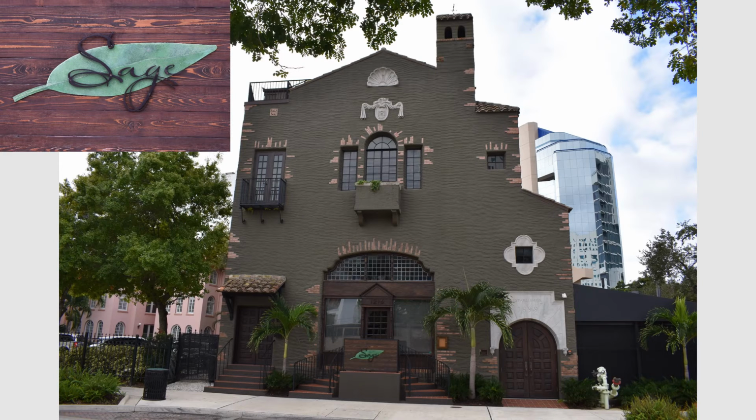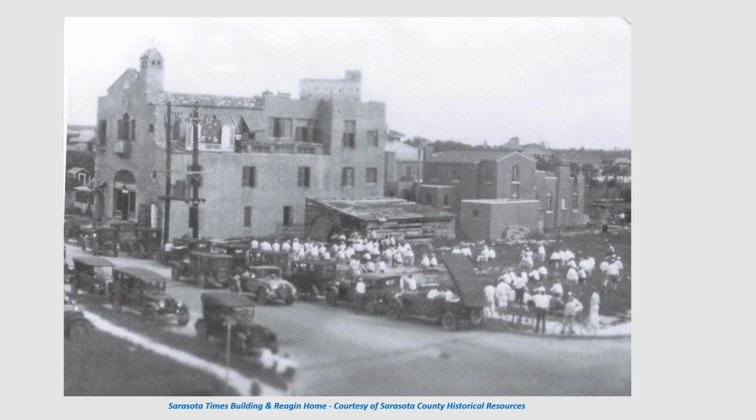In 1929, at the onset of the Depression, the Sarasota Times newspaper went into receivership. The Times building was subsequently used as the office of the Tree Ripe Citrus Guava Preserving Company, which was owned and operated by Owen Burns. Through the years, the building has held a few art studios until recently Ceviche occupied the building. Now it is the Sage restaurant, which focuses on global cuisine. Note the Reagan residence behind the Sarasota Times building in this picture.